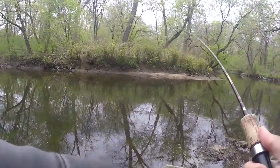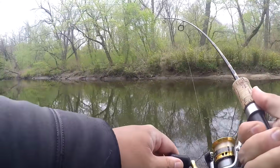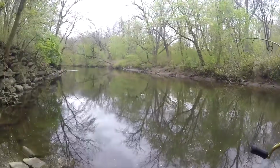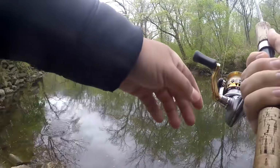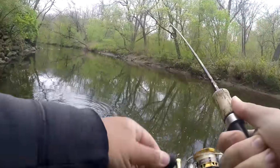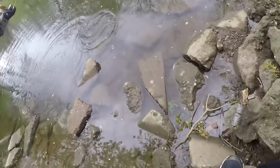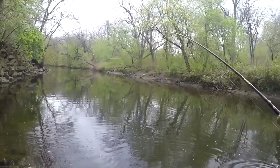Oh, fish on. EP series. Wow, that is what I was waiting for. That is what's up. Seems to be a little beauty too. Bro, struck as soon as the spinner went in the water. That is beautiful. Let me come down here a little bit. We're gonna land this fish right over here.